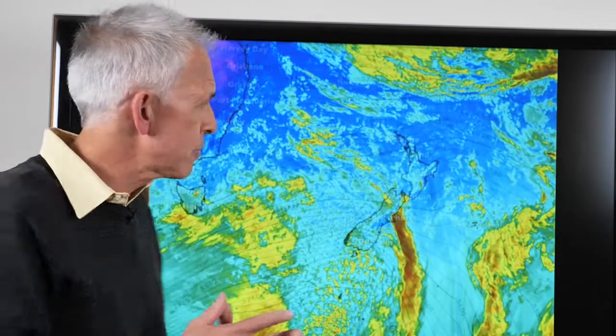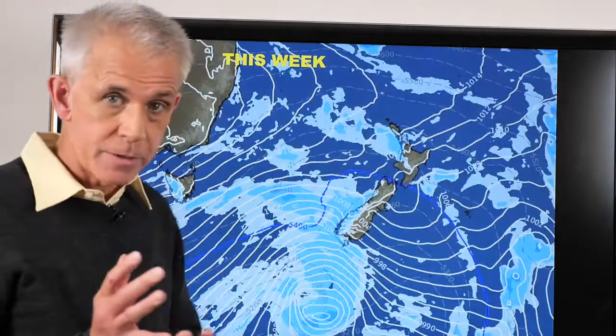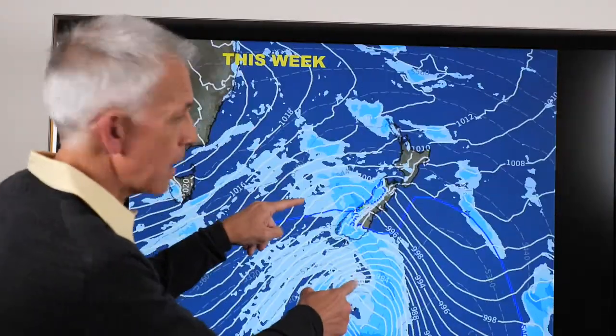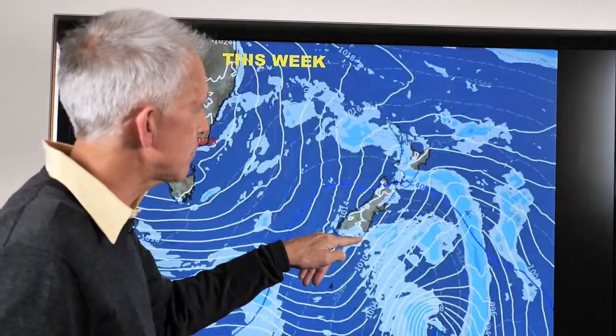Snow level 800-900 metres to the far south. The flow is west-southwest, so it's really only the far south that might see something. So this is the week, Monday. There's that lump we saw there. That tracks in west-southwest, so only the far south for those wintry showers.